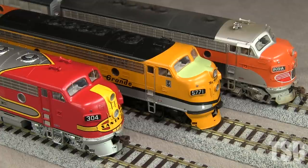And then they also had an FP7, which was a stretched version of the F7. Actually this one in the back, the Western Pacific engine, is an FP7 that had room for a steam generator. Oh, for passenger cars? Right, yeah. For passenger service. So they're just a little bit longer than a normal F7. Mm-hmm. And the Rio Grande unit is an F9.